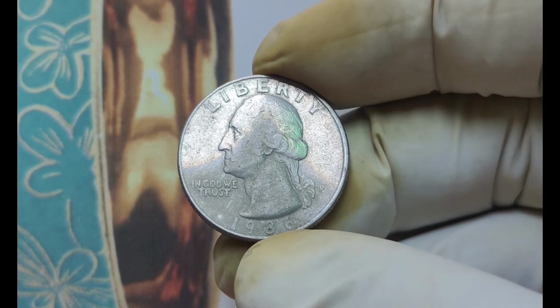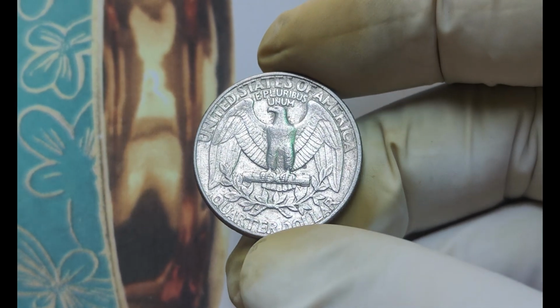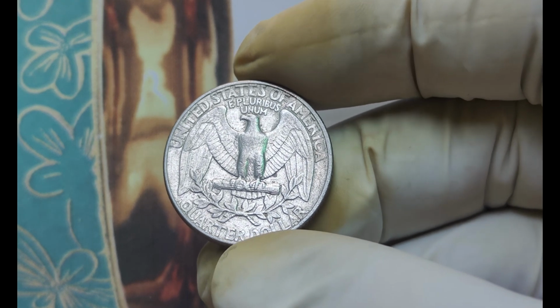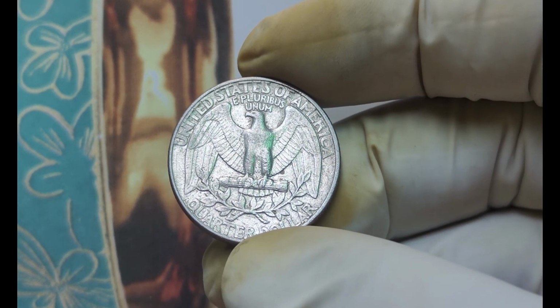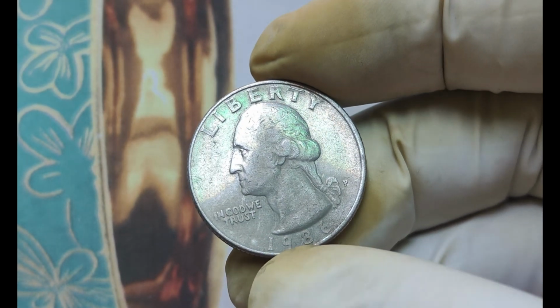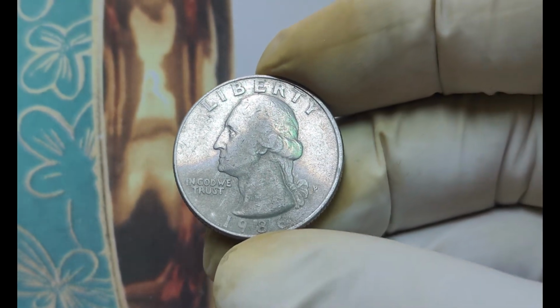Whether it's an error coin, a high-grade rarity, or a one-of-a-kind piece, these quarters have proven their worth to collectors. So check your change, search through your coin jars, and maybe even raid Grandma's old coin collection. You never know what treasure you might find.